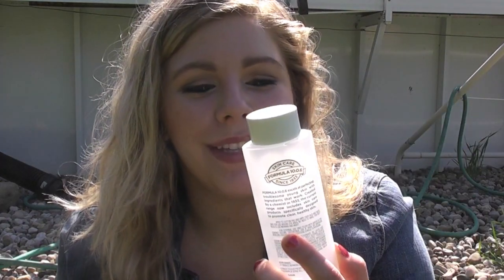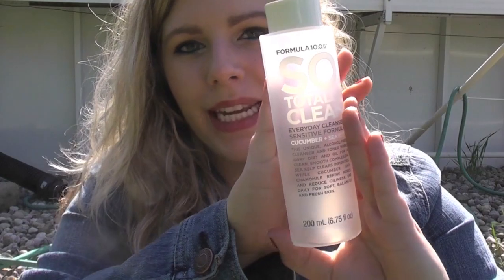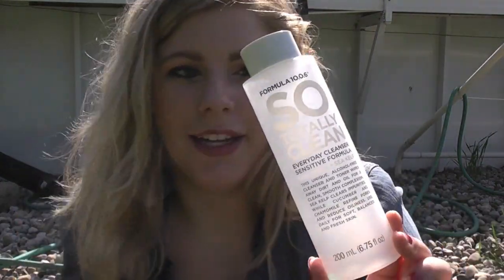And speaking of my toner, I used up my toner. It's the Formula 10.0.6 Totally Clean Everyday Cleanser, sensitive formula. Normally it's a teal, turquoise color, but this is empty, obviously. People use Bioderma as a cleanser and it's like a water, and this is what I use this as well.